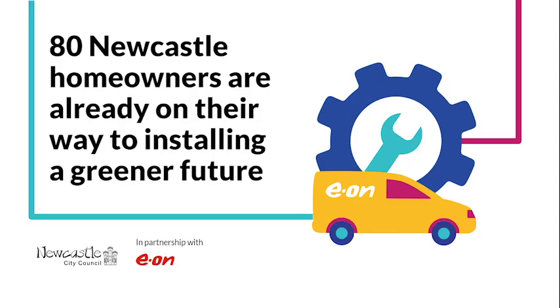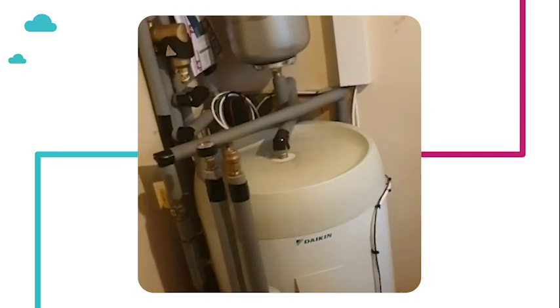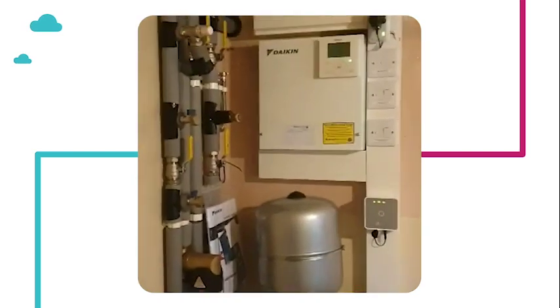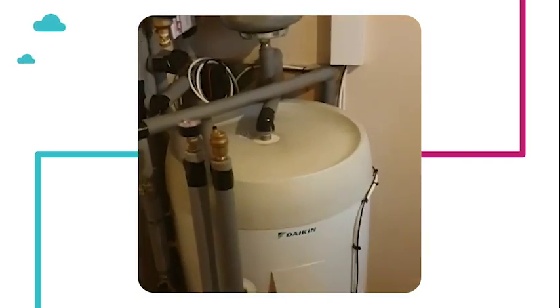Okay, this is the tank itself, which is fitted in my spare bedroom. As you can see, it's quite large in size. It's about 3 foot by 3 foot square. What I'm going to do is I've got a joiner arranged to build a little cupboard around it just to enclose it and give them access.